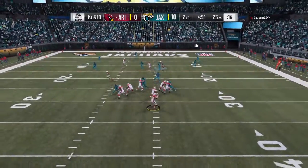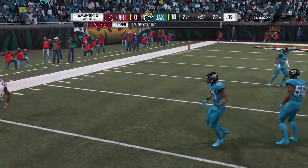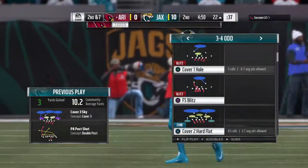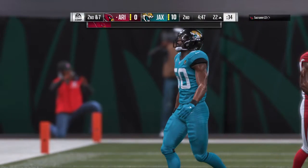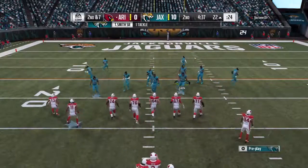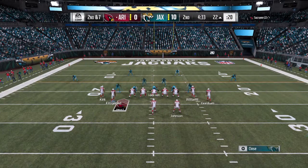Now a play fake here on first down. Caught left side, Williams. And he'll be a couple yards shy of the red zone here at the 22-yard line. The completion good for 3, and it's 2nd down. That first down completion only netted him 3. 2nd and 7.